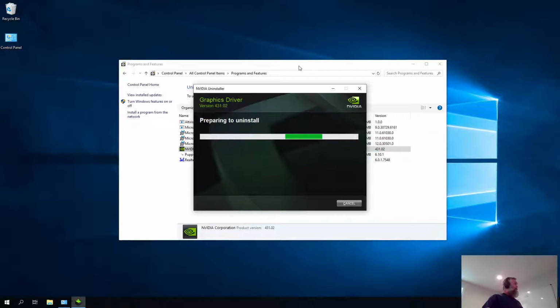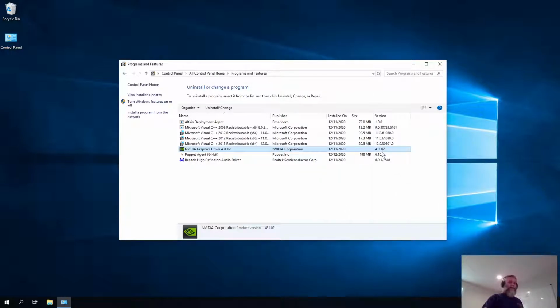So I'll go ahead and let this finish. But after you're done rebooting, when it comes back up, it's not going to do that again. It's not going to install that driver behind your back. It'll just sit there. So hopefully this helps, saves you a lot of time.